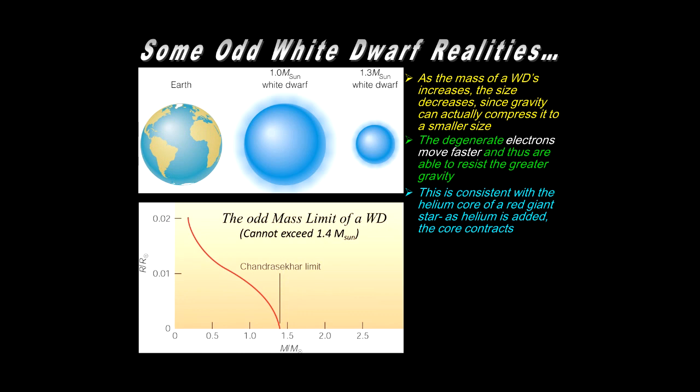Now, this is a graph of the radius of the white dwarf versus the mass. Radius in terms of solar radius, mass in terms of solar mass. Now, this is already small, so there's 1/100th a solar radius, 2/100ths, etc. And the mass compared with the sun, so here's 1 solar mass. This graph does something really strange.